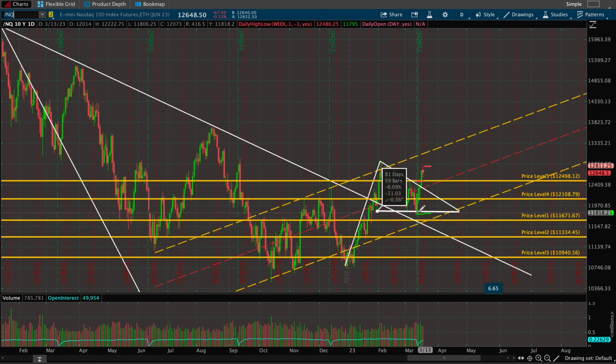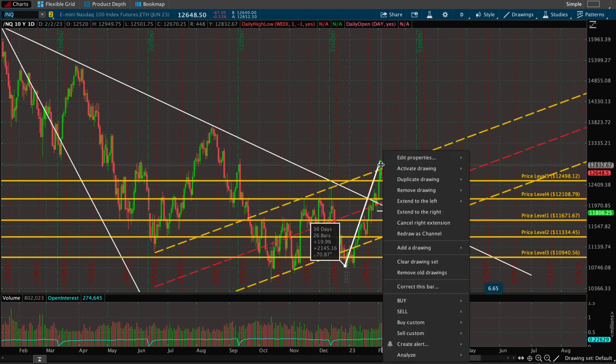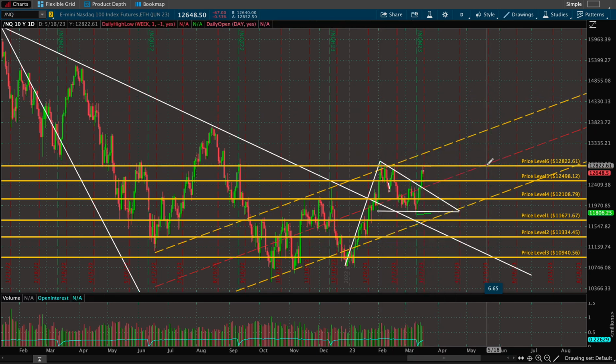And I did participate here on this bullish run. I now have a runner, and I am rightly targeting the top of this area, right around that. So I actually have my runner there, and if it gets stopped out, I'm okay with that.